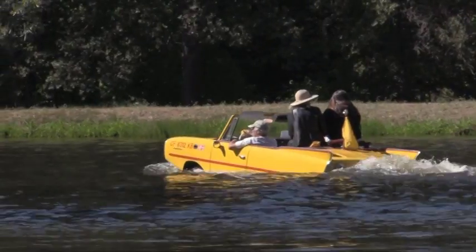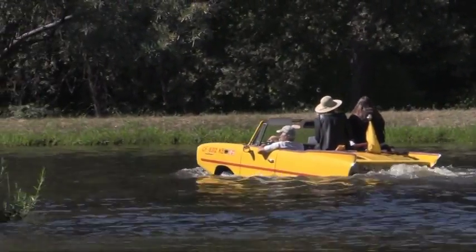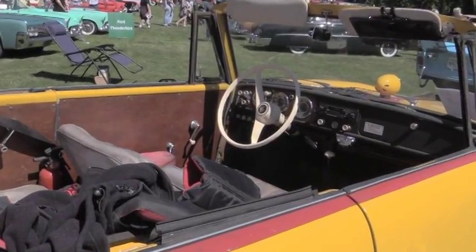I'll be darned. And how does it handle in the water? Slow. Slow but fun. Because the wheels don't retract, so it's like a little rental fishing boat, you know. Yeah, it's got quite a bit of drag. What were they kind of designed for? Just to be an amphibious vehicle, to be a dual-use vehicle.